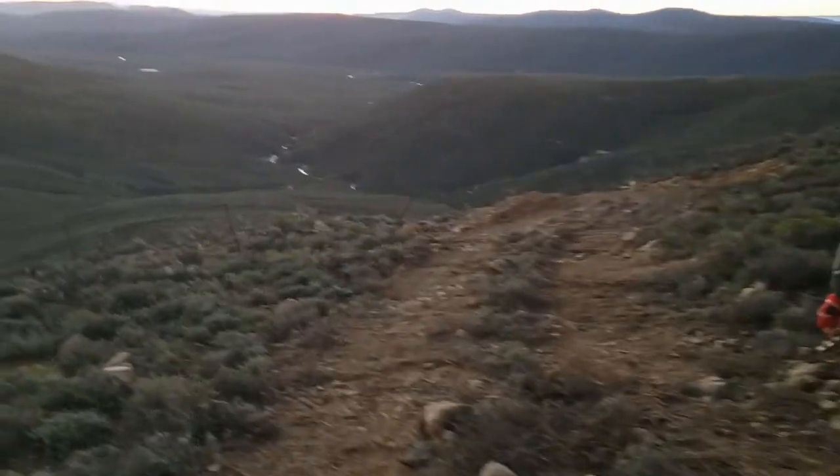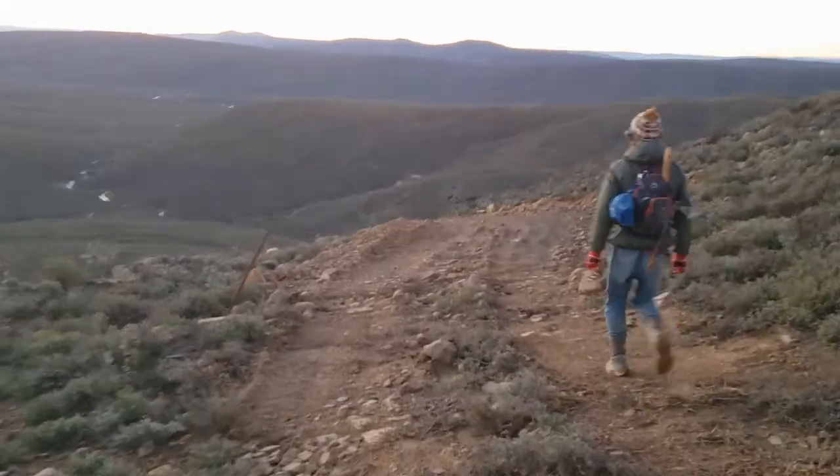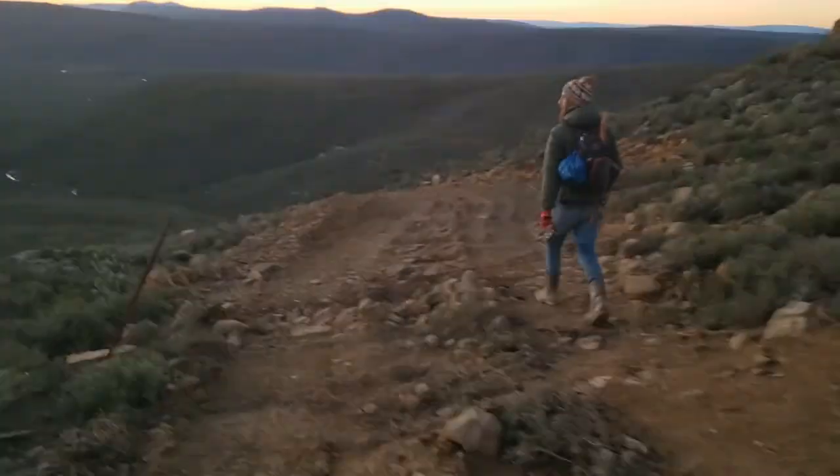Here we are, walking off the mountain like a couple of tits. Rescue!